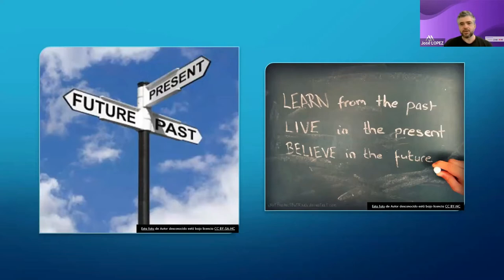Today, I'm going to talk briefly about the past, the present, and the future of robotics in rehabilitation, especially dedicated to the upper limb, because as you know, we need to learn from the past, things that have been done. We need to continue offering in the present the best possible treatments for our patients. We need to believe that the future is going to be even better than the present. So we need to innovate, and we need to think about how we can improve the things we are doing.